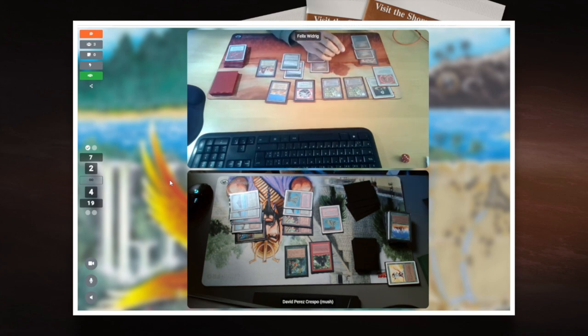We can see Felix, by the way, thinking about strip mining one of the factories. I think I would just wait. He's probably going to do that. Tapping 2 here, a Fellwar Stone and an Underground, untapping them again. So he is in the tank here. Okay, tapping 2 again, untapping them again. What is he going to do? What are you going to do, Felix? Okay, he's going to play a Fellwar Stone. I think that was the Fellwar Stone that took most thought.